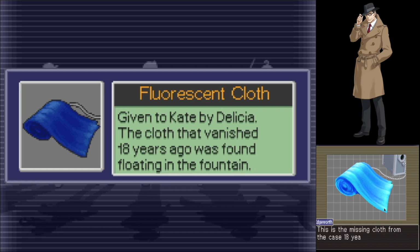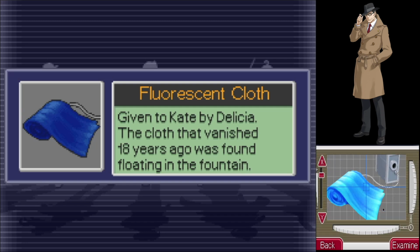You don't need to examine anything, just check something. We found it at the fountain just now. It was giving out a light blue aura while it was wrapped around the Pisces statue. It seems this cloth is connected to this case, as well as the case 18 years ago.